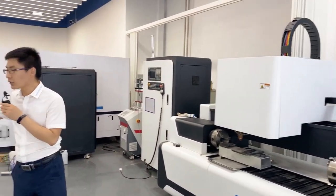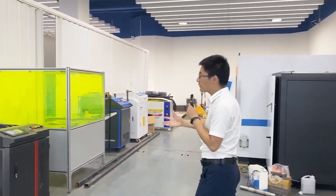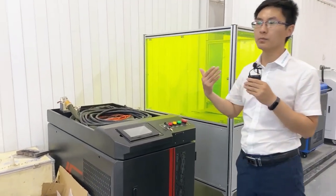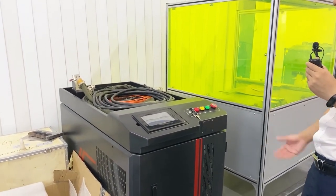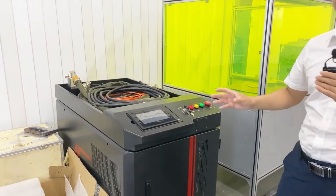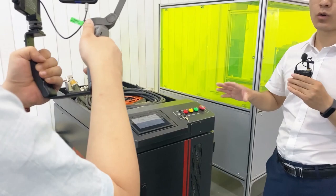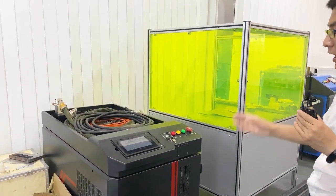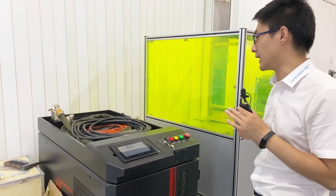And here is a laser welding machine. The laser welding machine is mostly used in the decoration and home furniture industry, which will achieve the best surface quality. At the same time, it's portable and can move anywhere.